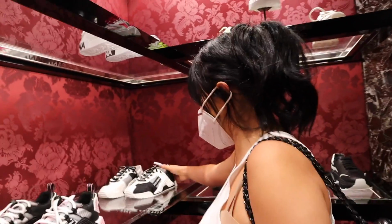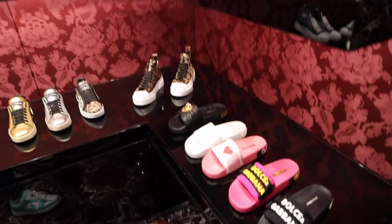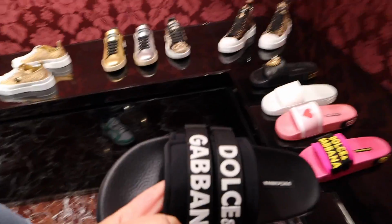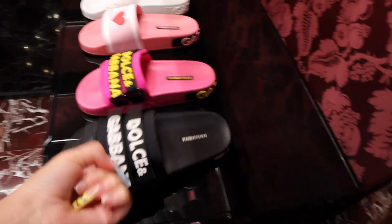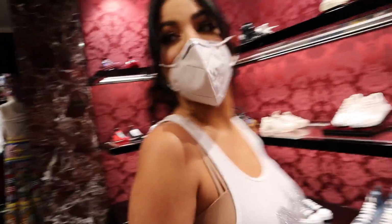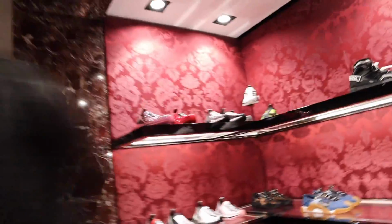I feel like he's changed. These are really cute. Oh my god, those are cute. The slides are really cute. Ramiro always says he will never spend so much money on slides. I know, I'm like, what the fuck? I love slides. I like the men's stuff. I like these crystal ones, babe.